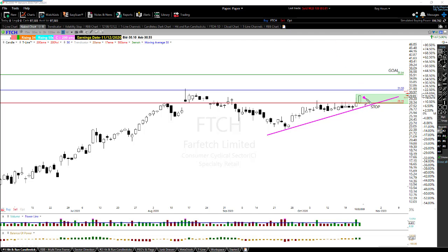The entry could come early next week. It could come late next week. It could even come the week after. It all depends on how the chart acts right here. Now I can certainly explain what I'm looking for. Basically I'm looking for the chart to trend up, which it has. I'm looking for it to pull back, and then I'm looking for buy signals in here. Buy signals to buy it, and then the idea is for it to move up.